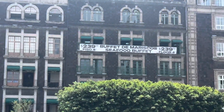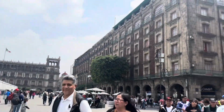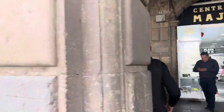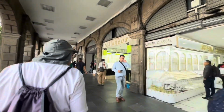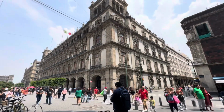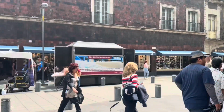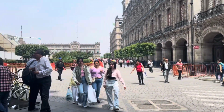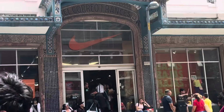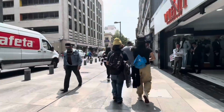Seafood buffet. There's a lot of people today. Religious artifact. Some jewelry. This area also. 40% off. There is another shopping area. You can explore this place. It's so nice. Shopping.